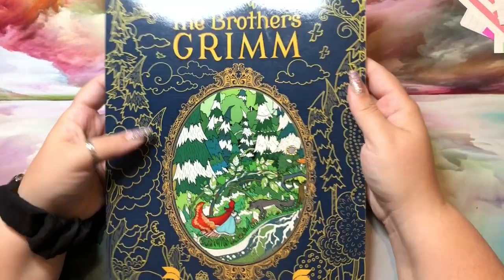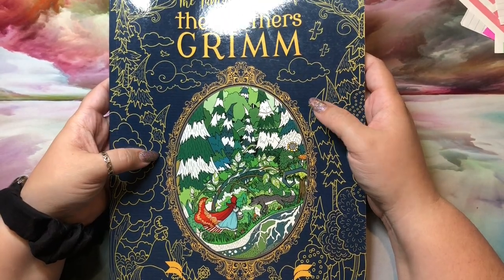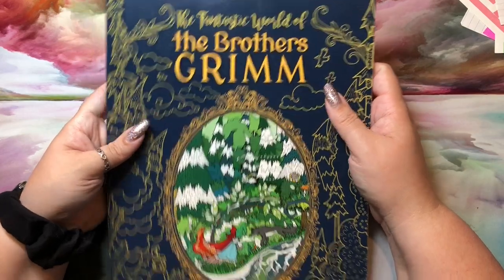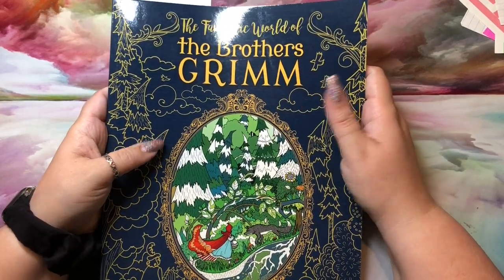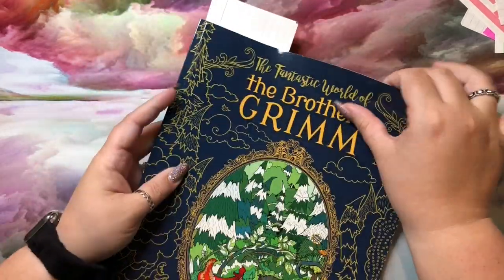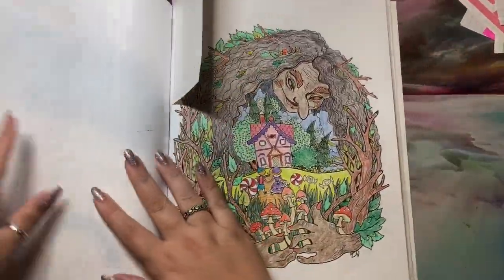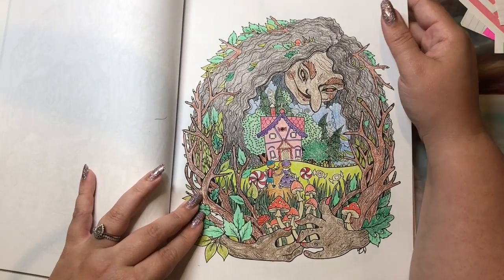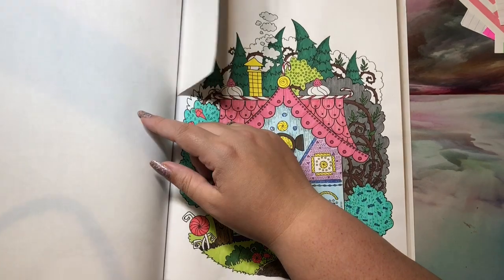Next up is The Brothers Grimm, illustrated by Forrest Diver. This is a Julia Rivers book. I think Julia Rivers stopped publishing books, which is really sad. And it doesn't seem like Forrest Diver makes any on his own anymore, which is also really sad. But I did most of these back when I was just using pencil. So they're not the fanciest, but there's that one.